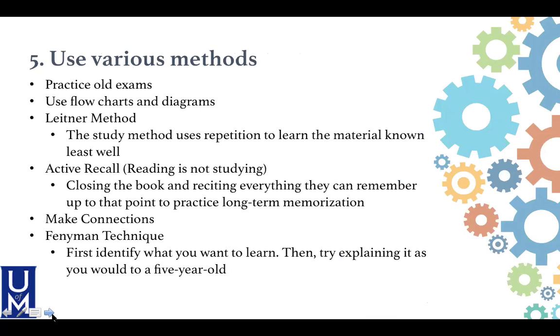So number 5, we're halfway there. Hang on with me. Got 5 more. So use various methods. Whether it's practicing old exams, using flowcharts, the Leitner method, where you study using repetition to learn material that you already know well, and then going back to material that you don't know well and studying that more, or active recall, when you're reading something and then going back and reiterating what you just read, making connections between different parts of material, or the Feynman method, if I can talk the technique.